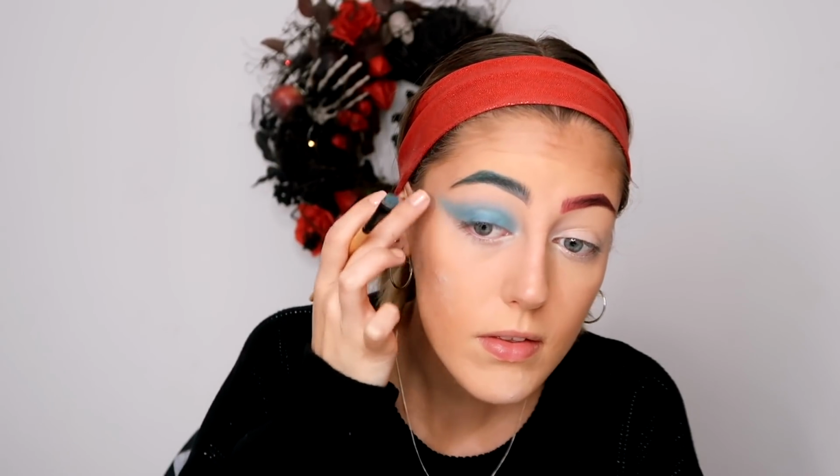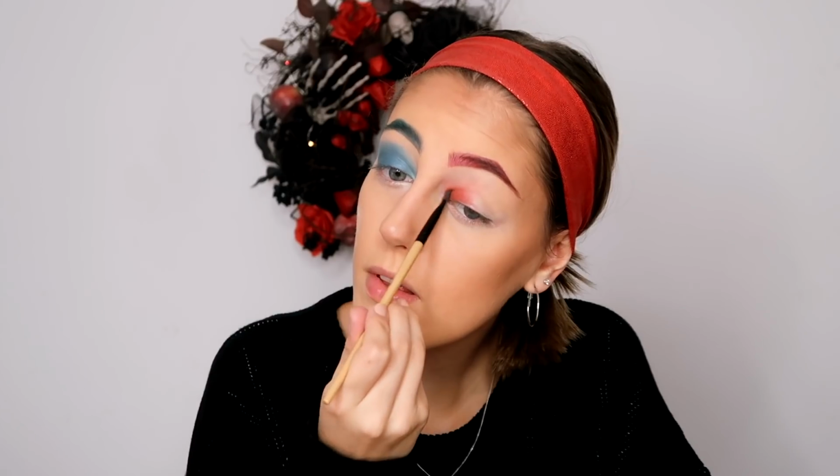Obviously putting the blue on the one side, the red on the other, and then I'm just going to go over them to set it with the powder, just like the red shade from the palette actually. And then all you gotta do is blend it, darlings.